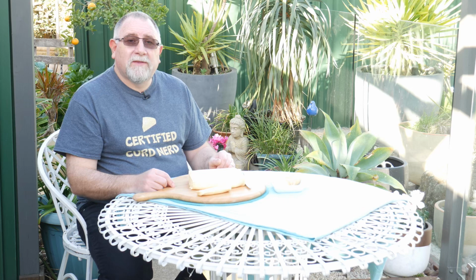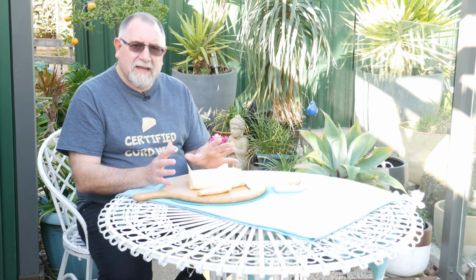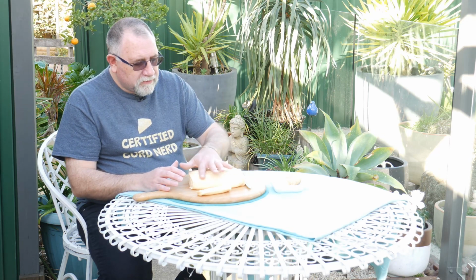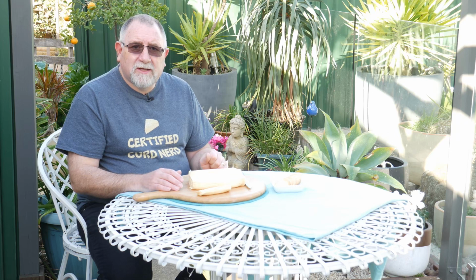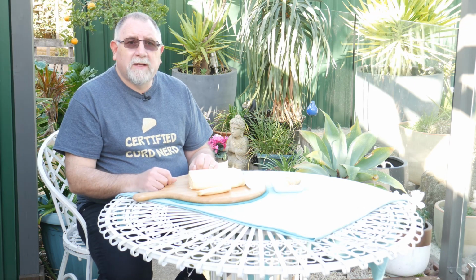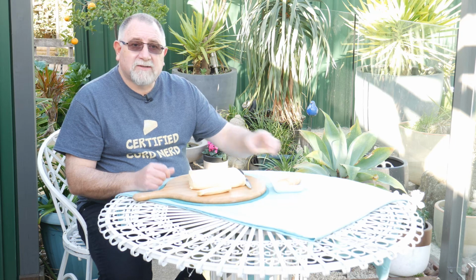Gooey, creamy, and the taste for the red mold is absolutely fantastic. It's ever so subtle, still a bit tacky on the top where it's dried off a little bit, but that's okay. I would definitely serve brick cheese on a cheese platter any day. It's got my A1 stamp of approval. In fact, I'm gonna have another one.